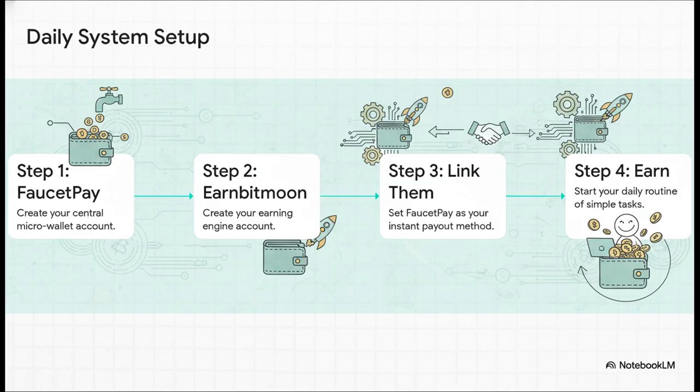Inside Earnbitmoon settings, you just have to tell it that FaucetPay is your instant payout method. Once you do that, every single coin you earn on Earnbitmoon zips right over to your FaucetPay account instantly and with 0 fees. And then you're all set for step 4. You just start your routine.